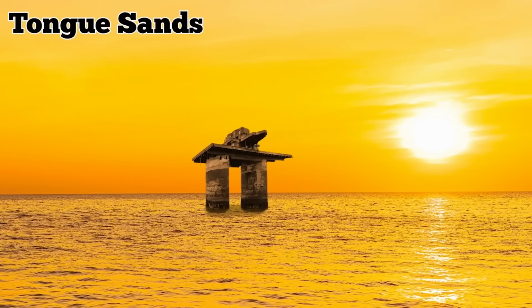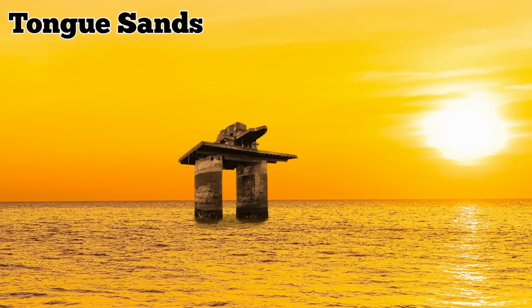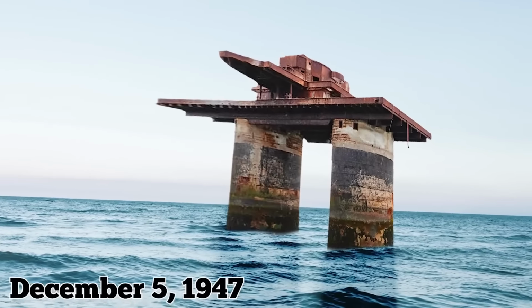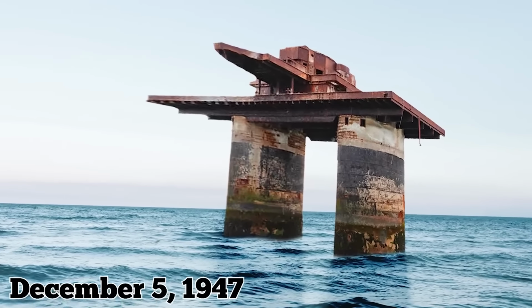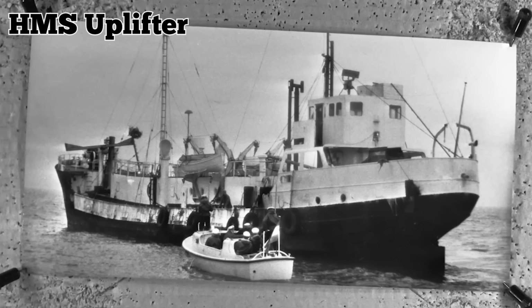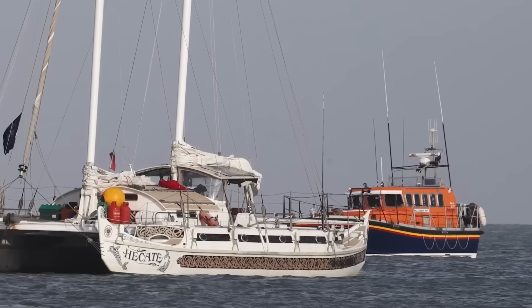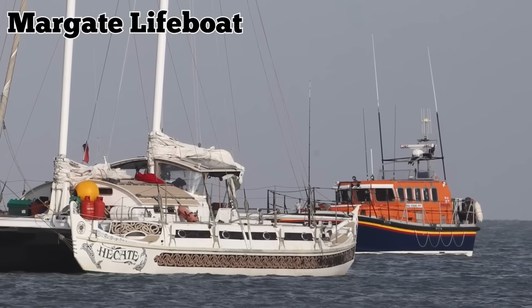Tongue Sands. Tongue Sands Fort had settled significantly badly when it was grounded, making it unstable. The fort rocked strongly on December 5, 1947, and sections began to tumble into the sea. HMS Uplifter rescued the caretaker crew after they sent a distress call. Divers eventually confirmed that the foundations were sound, but during a subsequent storm, the fort developed a 15-degree list, and the 4 surviving men had to be rescued by the Margate lifeboat.